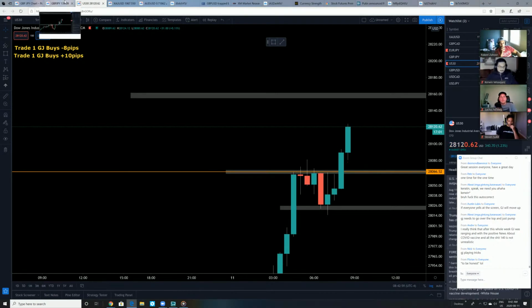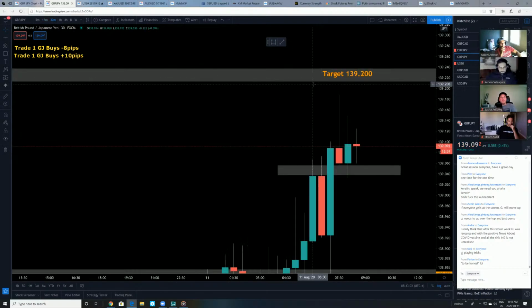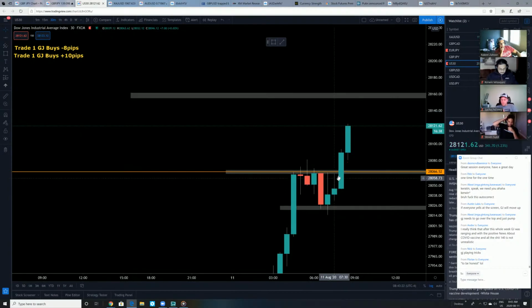US 30 is pumping. Could you guys take a look at US 30 and S&P 500 right now? Price broke highs on US 30 and is heading upward. Yes, we can see that. On US 30, we are heading up after breaking this resistance.